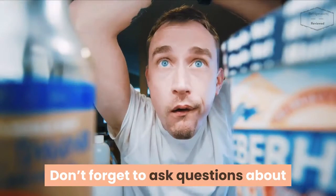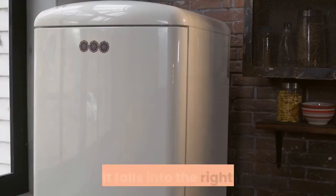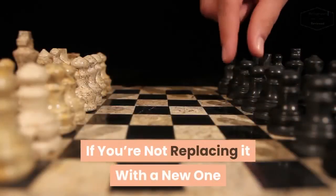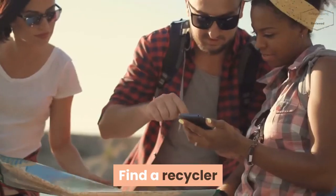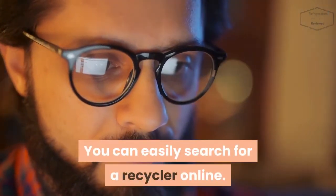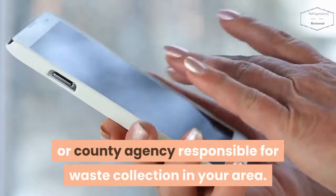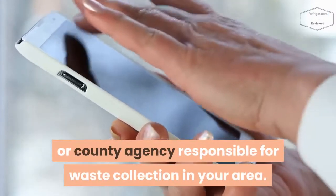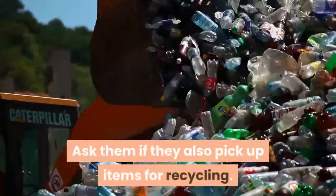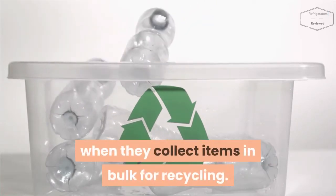Don't forget to ask questions about what they'll do with your refrigerator. Ensure it falls into the right hands. If you're not replacing it with a new one, find a recycler. You can easily search for a recycler online. Also, you can contact the city or county agency responsible for waste collection in your area. Ask them if they also pick up items for recycling. Most of them have specific days when they collect items in bulk for recycling.